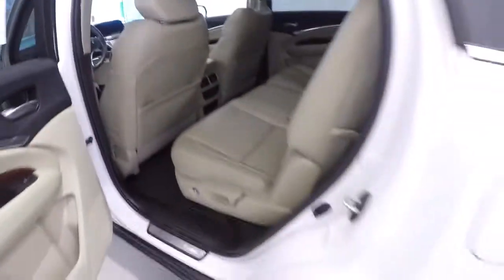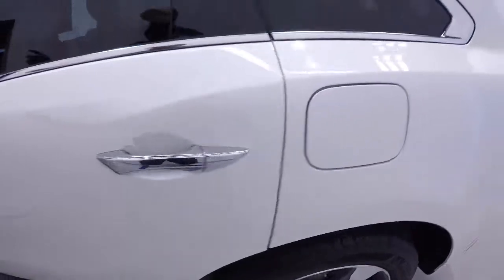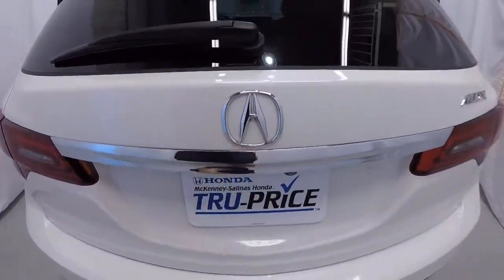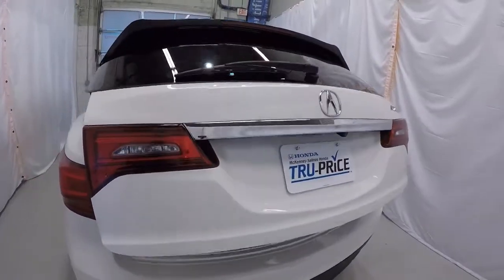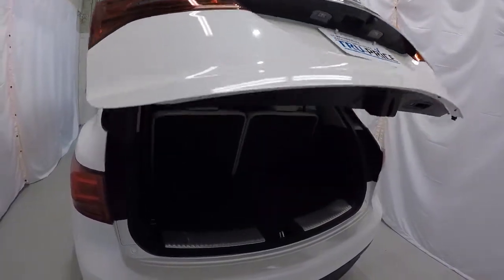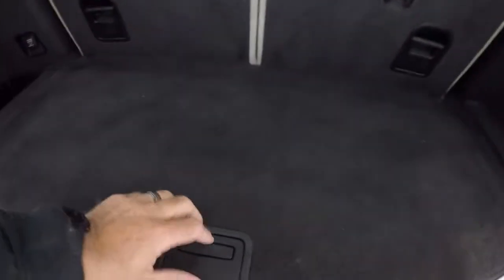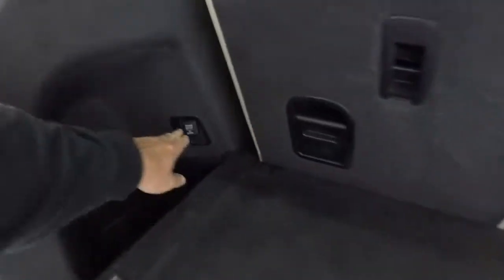Alright, let's go ahead and take a look in the back hatch. Got the power lift gate. Alright, simply press that button there. Nice and smooth coming up. Alright, carpet back here looks good. Got some storage right here. Another convenient power outlet here.